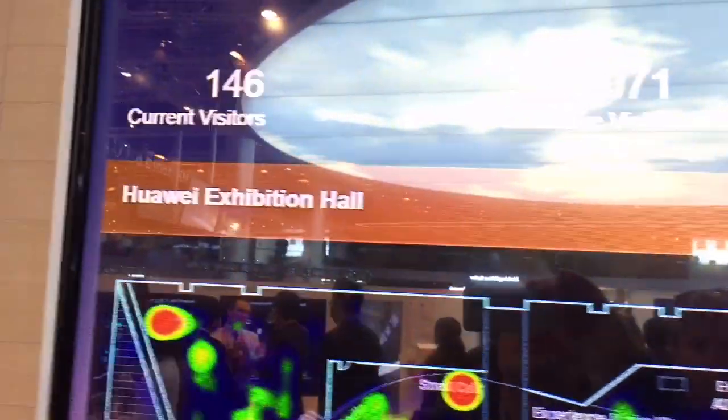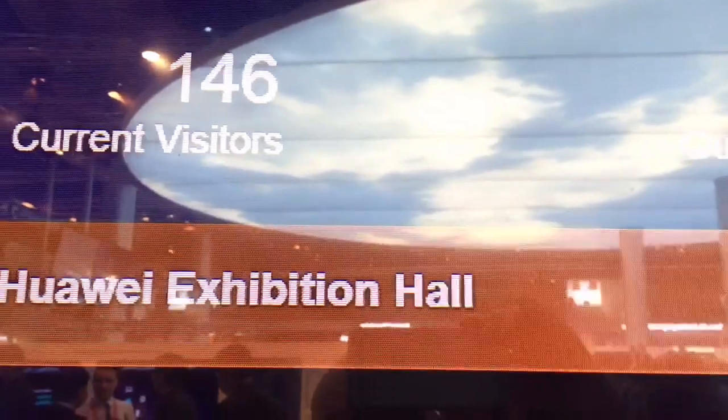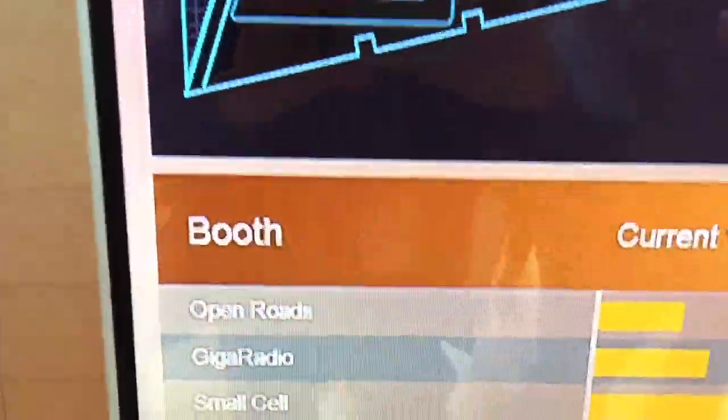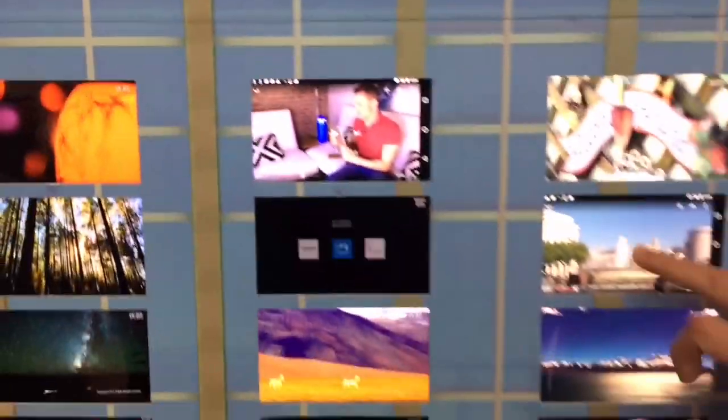By the way, these visitors are connected through Vodafone Spain. They have already implemented this solution so that you can see where everybody is, and it can also say which booth the visitors are at. So there's indoor positioning, and the visitors there. Why do we have here a little red cell? It's interesting, because here there are 40 phones streaming HD video.